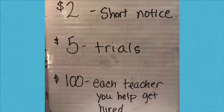And as their trial teacher, you would teach them, and if they decide after taking your class that they want to sign up with VIPKid, then you get an extra $5 on top of your base pay for converting a trial student to a full-time student.